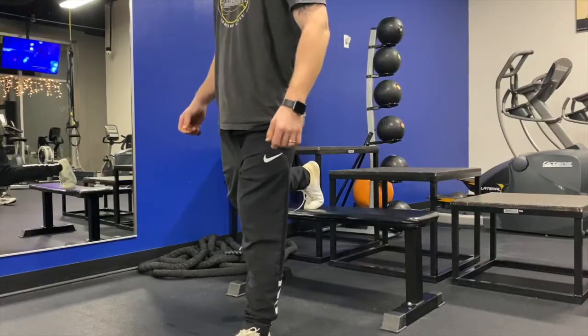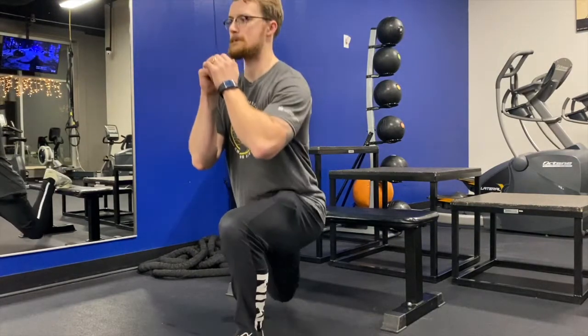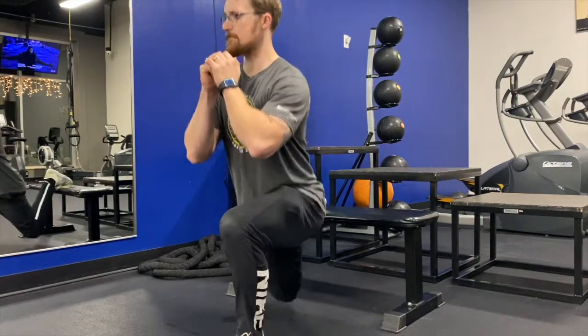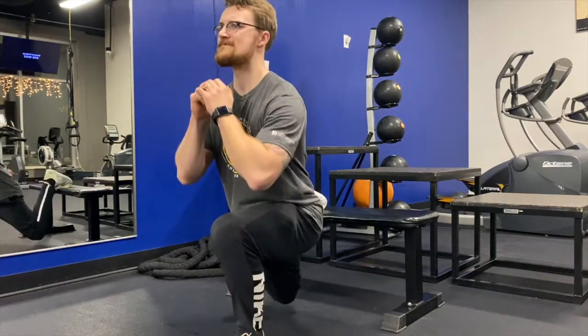And last but not least, we have Bulgarian split squats. I didn't record these during my workout, so I just had to do them quickly during my office hours. These will blow your quads out. As you can see, I'm a little sore and I'm struggling with absolutely no weight. But you can do them anywhere, at home, in the gym, on the go.